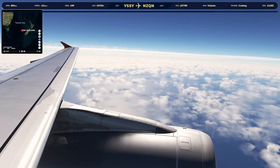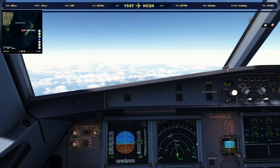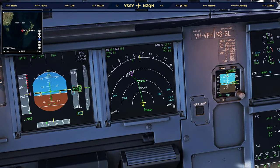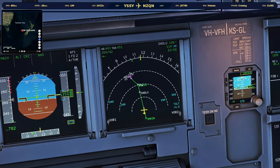Flight, will we start descent now? No, not yet. Let me see, you see that little white arrow over there. That is our top of descent. That is where we're gonna start our descent. So we still have 160 miles to travel.